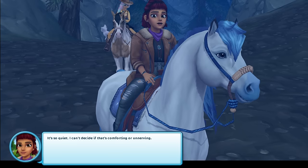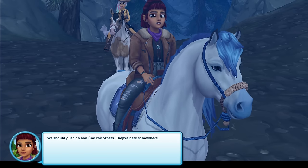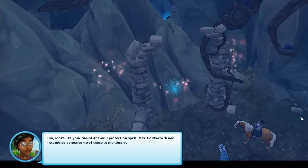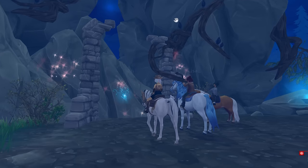It's so quiet. I can't decide if that's comforting or unnerving. We should push on and find the others. They're here somewhere. Yeah, can we go here? Looks like your run-of-the-mill protection spell. Miss Holdsworth and I stumbled across some of these in the library. I bet if we work together, we can dispel it. Yeah, let's try. And the ravens will watch.